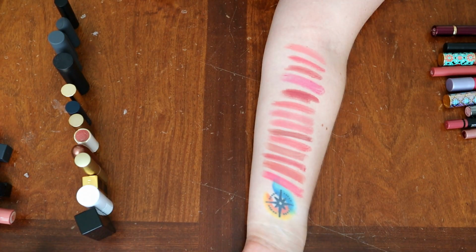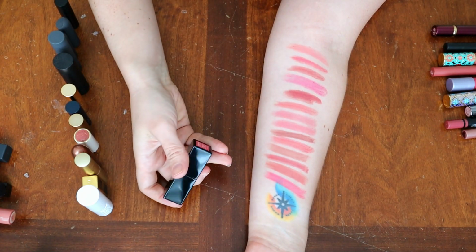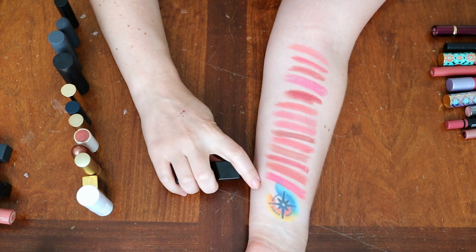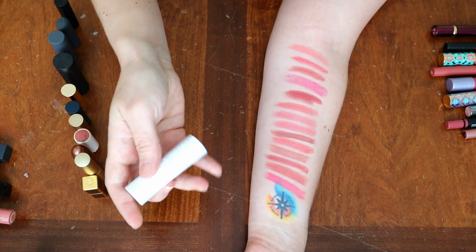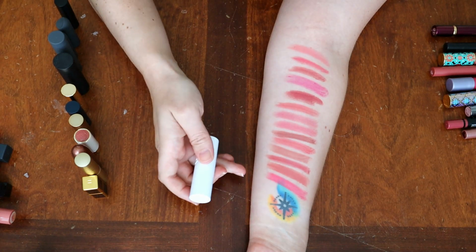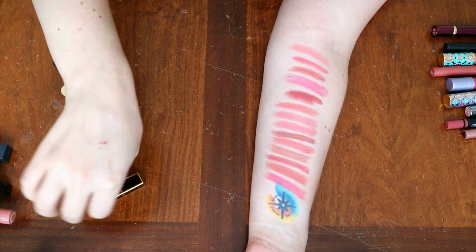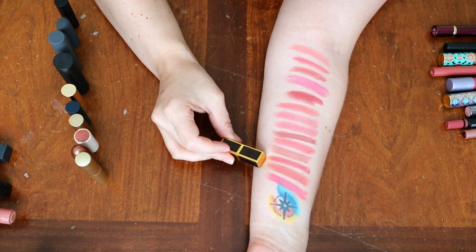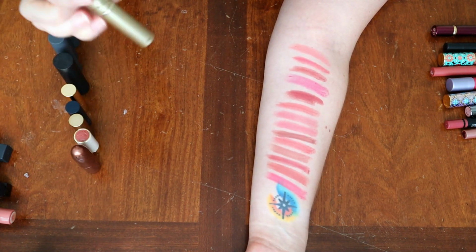Okay, rounding out my bullet lipsticks, we have from Butter London. This is in the shade Delighted. I don't think this shade of pink is going to be very flattering on me, so we are going to go ahead and declutter that one. This is from Milk in the shade Cream. Again, love this formula, love this color. This is from Tom Ford. It is the only Tom Ford item that I own, and I'm keeping it because I am ridiculous like that.